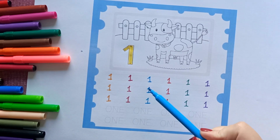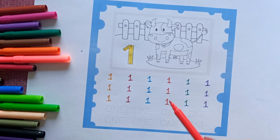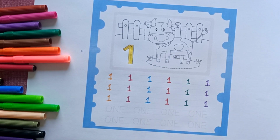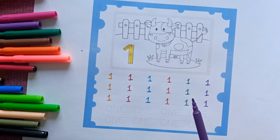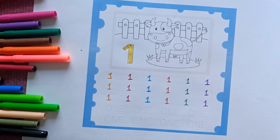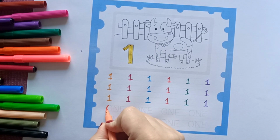one. This color is blue. This is blue one. This color is red. This is red one. This color is green. This is green one. And this color is purple. This is purple one. Okay, let's write one.